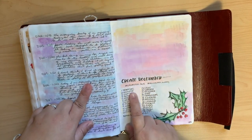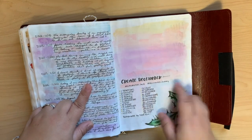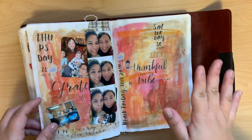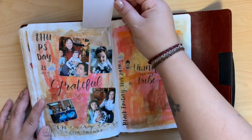And then for December, I decided to do Document Journeys, Create December. And I thought it was going to go one way because last year I participated in it, and it ended up going a completely different way. Some pictures with my sister over Thanksgiving.